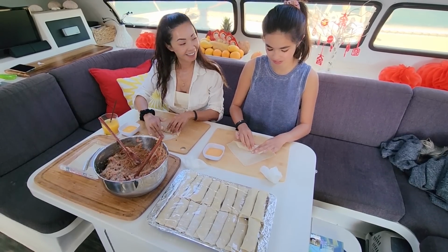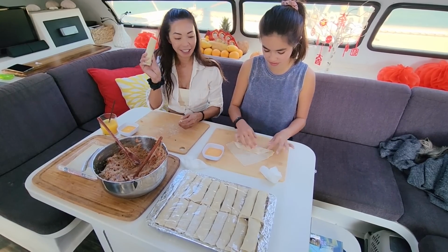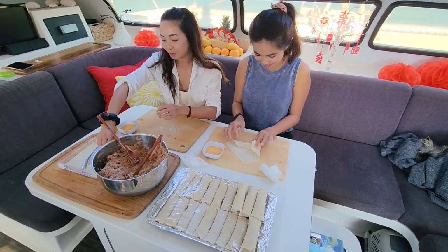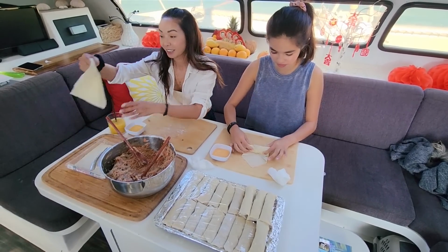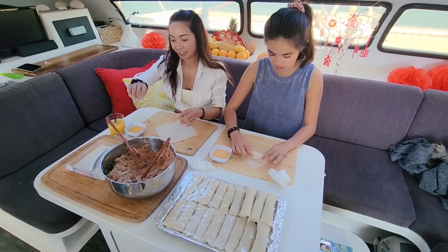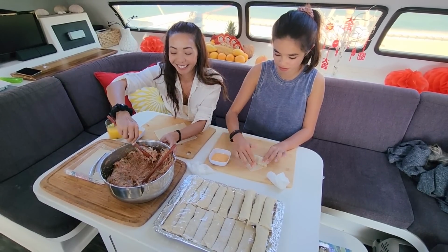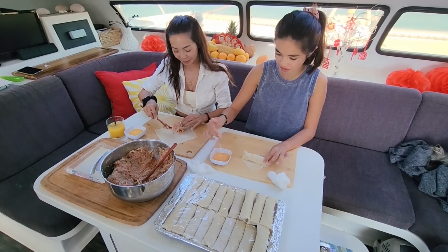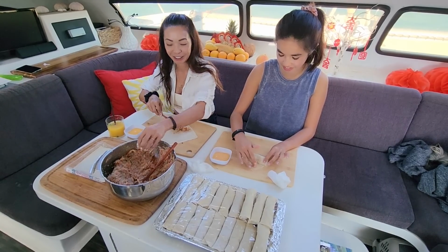Tradition. Emma is learning how to officially roll her egg rolls. My mom used to do this with us, me and my sisters, and it was fun. It's always something we kind of looked forward to. It was always a friendly competition, who can roll better. And my mom was the judge.